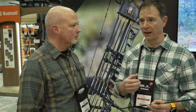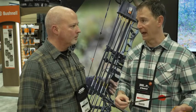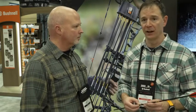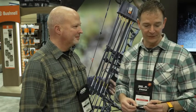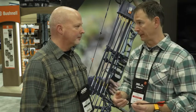It's an arrow that I had an opportunity to go out and hunt axis deer with last year with Christian, and we had a great time putting some axis down. It's a mid diameter, so it's not as small as one of our Platinum Pierces.